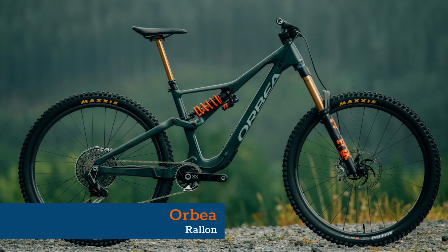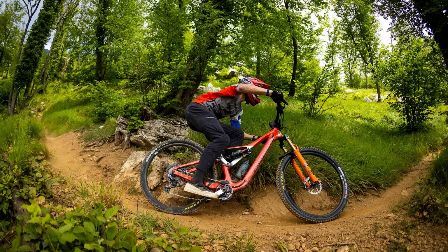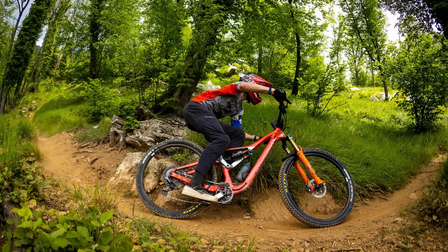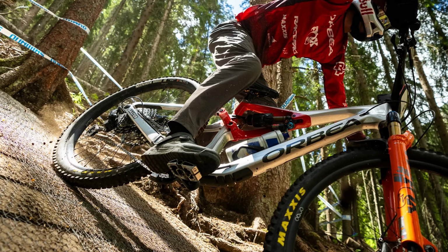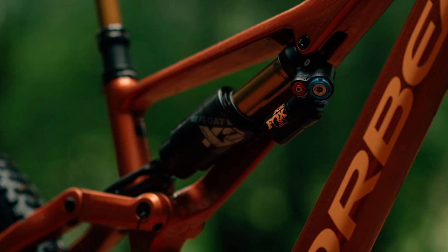Orbea has a long history manufacturing bikes. For 2024, its Rallon Enduro bike sees a host of revisions that keep it bang up to date. After making bikes for over 100 years, the Spanish brand should really know what they're doing. Compared to the previous iteration, the latest Rallon gets more suspension travel and revised geometry.